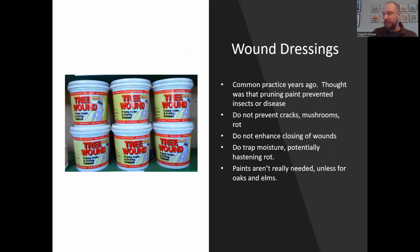Pruning paint. Pruning paint is something a lot of people still wonder if they should use. This was a big debate in our industry probably in the 70s or so. My grandfather and my father, to an extent, used pruning paint quite a bit when they were climbing in trees. They would make their cut and they would dab the pruning paint on the pruning cut to keep out insects and diseases. Turns out that's not necessary. It never showed any scientific proof that it was keeping insects out or sealing up the wounds better. In fact, in some cases there were arguments that it was making it worse. It was trapping moisture, and that could be a problem. So this is something that we really don't do in our industry anymore.